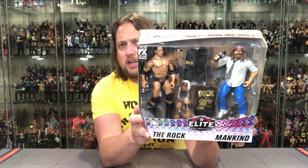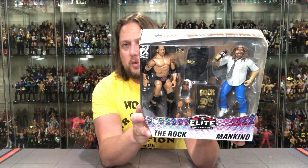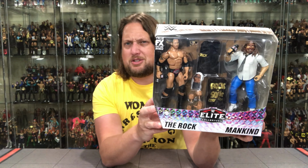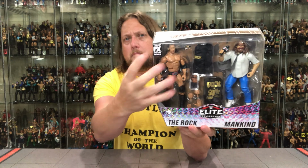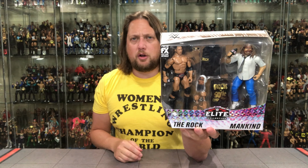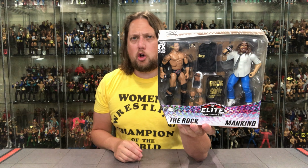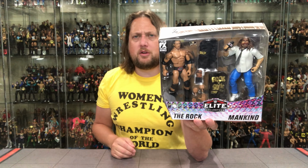There it is. Mick Foley, Mankind, The Rock. Extra hands. They got the Rock and Sock Connection jackets in here. We got Mr. Socko in there, of course, and Mr. Rocco. Wasn't that his name, Mr. Rocco? I can't remember. We got the True Effects logo up top right here. Big window box that we're accustomed to with these 2-packs we've seen. Mattel Elite logo right in the middle. Rock, Mankind names down below. And kind of a kaleidoscope-esque background there. Really pops. It's like one of those old school kaleidoscopes you'd look at when you were a kid.